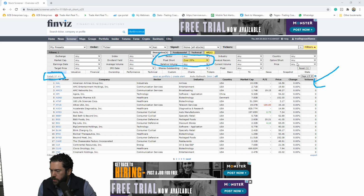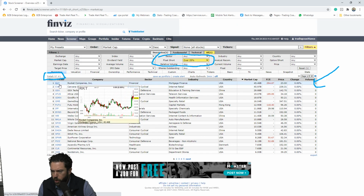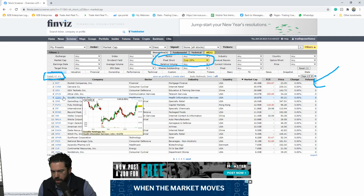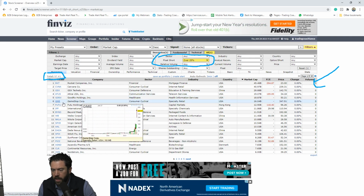The next thing I want to do is see what names, or actually, I could go by market cap to see what are the biggest names. So, Rocket Mortgage, we have Carvana, and some other names here, GDRX, GameStop, as we've been hearing about in the news a lot, and such.